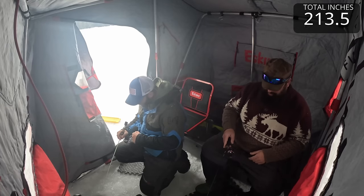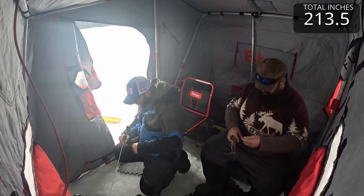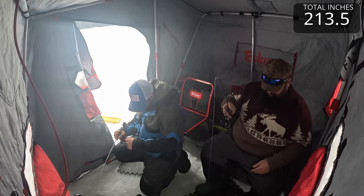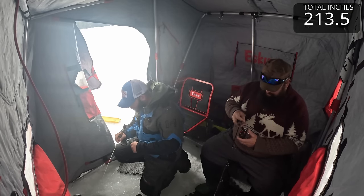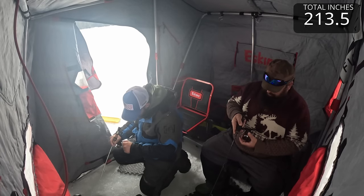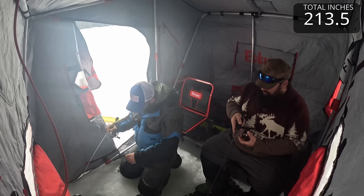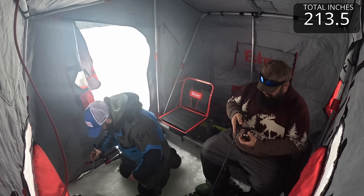I hope it's one of them big 14-inch white perch. You'll know when you get him near the hole. He's just going to go in circles. He's kind of giving up. Might be a crappie. Looking like a crappie. No, big whitey. Yeah. Nice. We'll take him home. Yeah, that's what they do. They spin the hole like crazy.